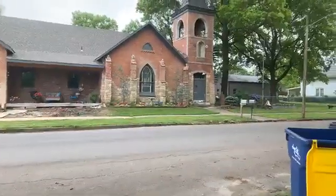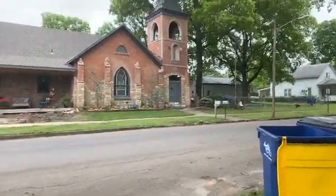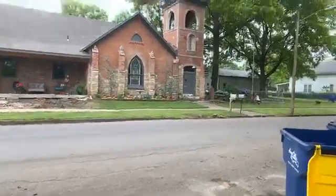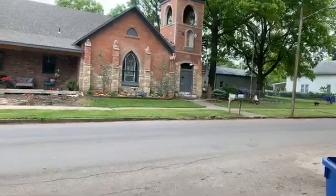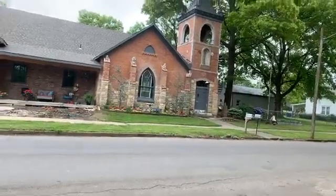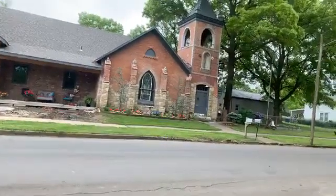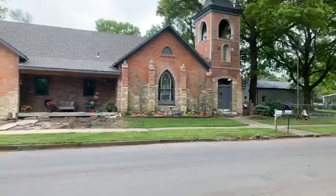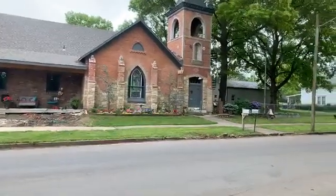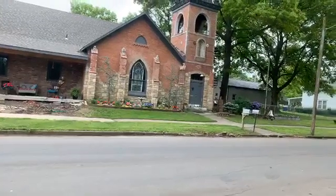That building across the street there, 718 Church Street, is the Salem Chapel, which was formerly the Salem Evangelical United Brethren Church, originally the Salem Evangelical Church. This is now a private residence. The main rectangular part of the structure was built in 1870, and the belfry and south wing were added in 1905. In 1966, Salem merged with the Methodist Church at 7th and Church Street, and services were discontinued.